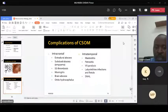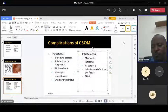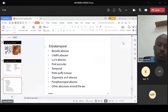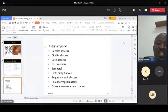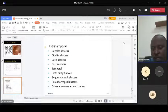So now, please understand the complications of chronic suppurative otitis media. We will ask you about this in the exams, and we will ask you about this in your rotation. When you do your rounds on cases, you should be able to know the complications of chronic suppurative otitis media: intracranial, intratemporal, and extratemporal. Please know this. It will come even in the exam. I'm not telling you that it's coming in the next exam, but it may come, because this is a crucial slide showing the complications of chronic suppurative otitis media vis-a-vis the middle ear infection.